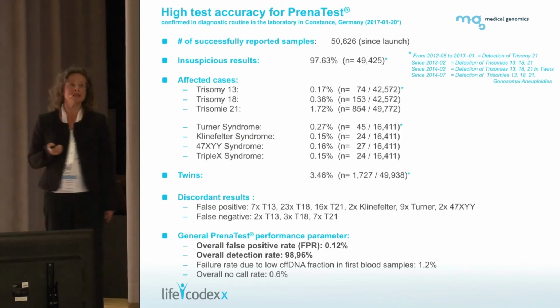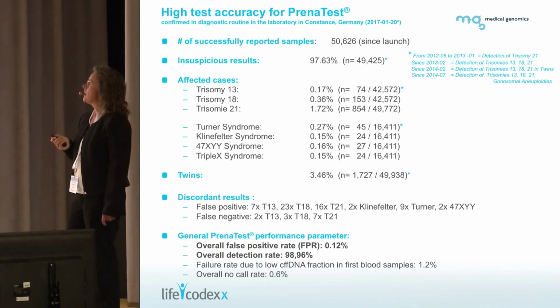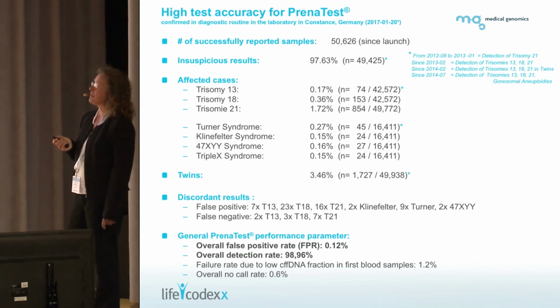So, and this is my last slide. It's just an overview about PrenaTest in general. As you can see, since our launch in 2012, we analyzed more than 50,000 samples.